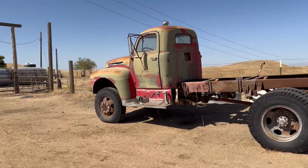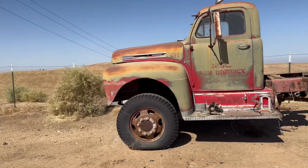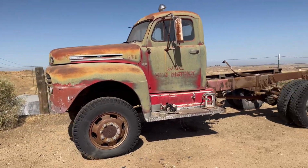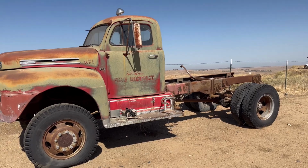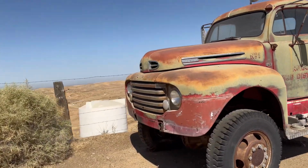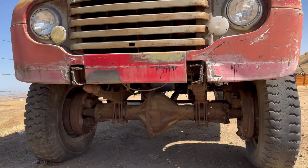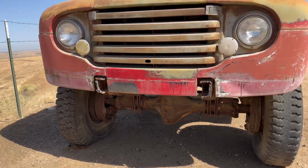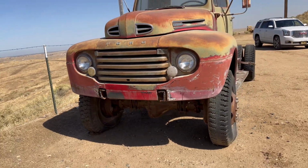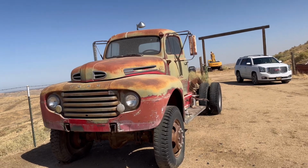Still got plans for this old girl. I'm not gonna give up on it. 4-wheel drive, rural fire truck. Everything is solid on this thing. This thing's only got like 45,000 miles on it, and it's got full locking ability to lock up everything on the diffs and all that.